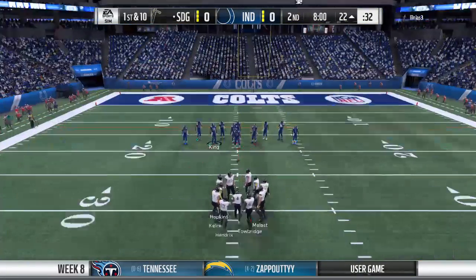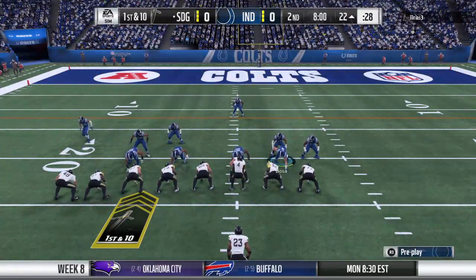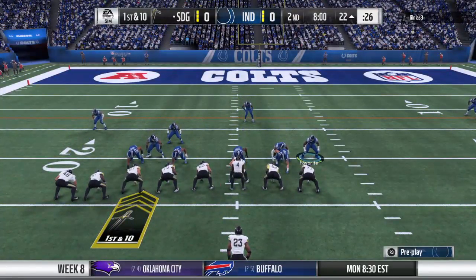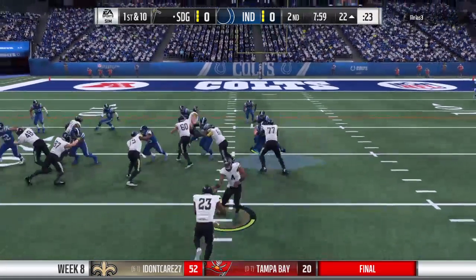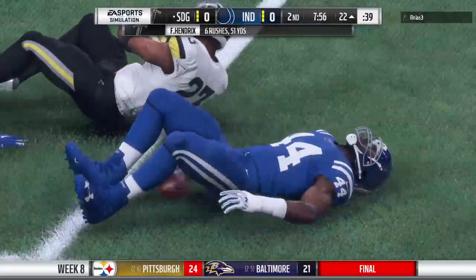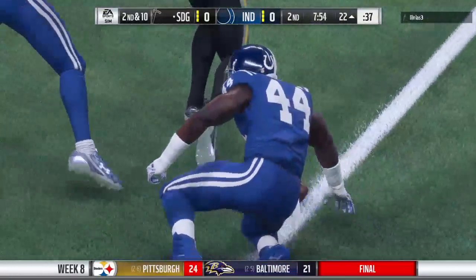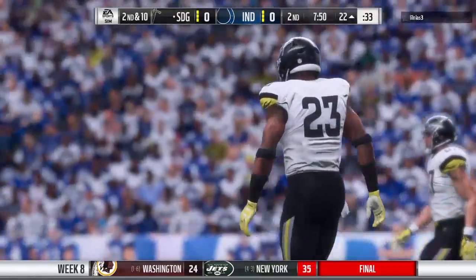Fresh set of downs here. And to give this time to the tailback. And running room scarce here. He's going to be stopped in his tracks at the line of scrimmage. No gain on the play there. 2nd down.